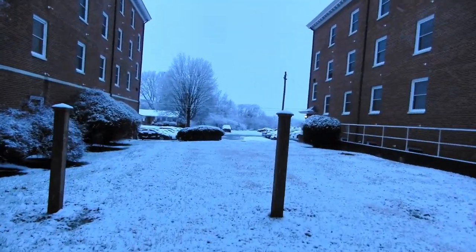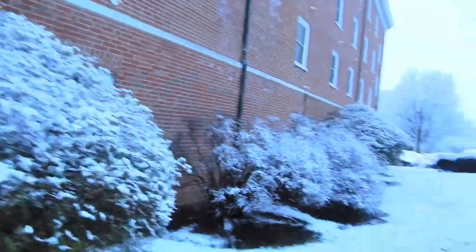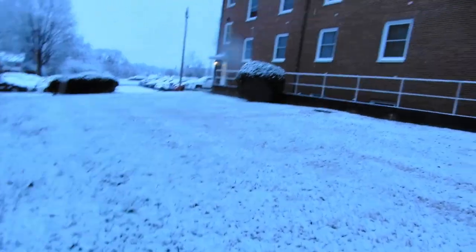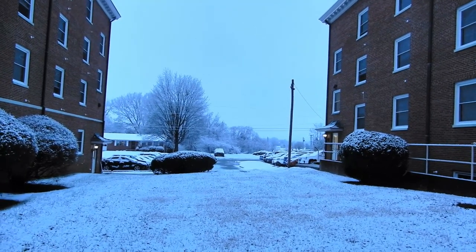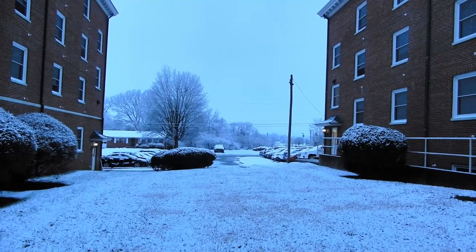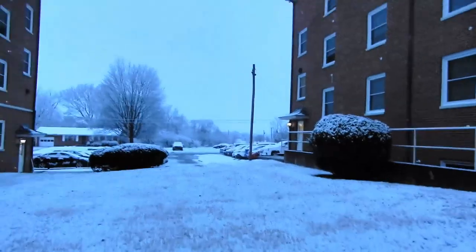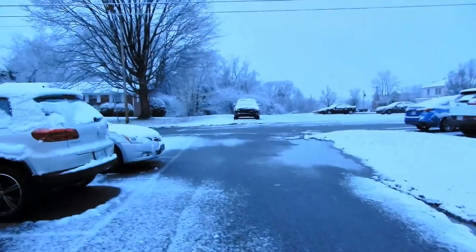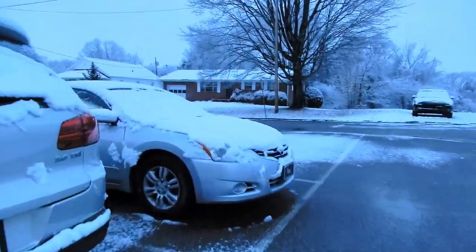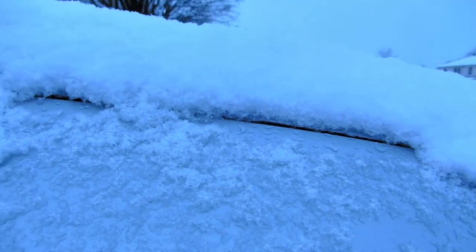Oh my goodness. Oh, look at this. It's so beautiful. I'm gonna take a picture real quick, see if I can take a picture while videoing. Oh, it looks like I can. Cool. Hopefully that took. Oh, man, it's so beautiful. There's my car. Look at how much snow's on it.